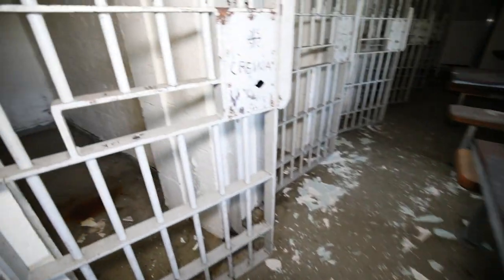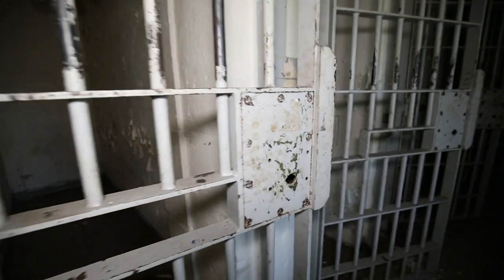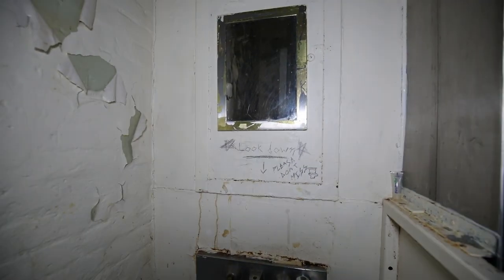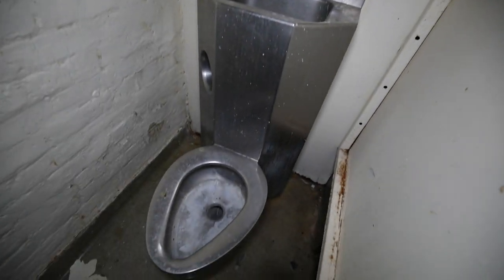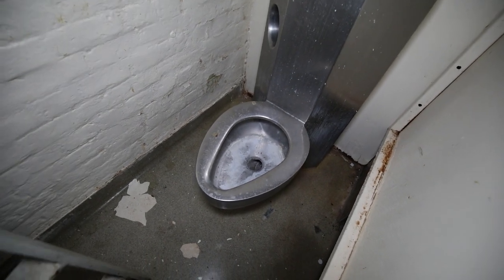They're all fairly similar, so I'm not going to spend a great deal of time looking in every cell and that sort of thing, right? But there are slight differences to each one, it seems. Look down, please don't miss. Obviously, they had some problems with people peeing on the floor, I guess.